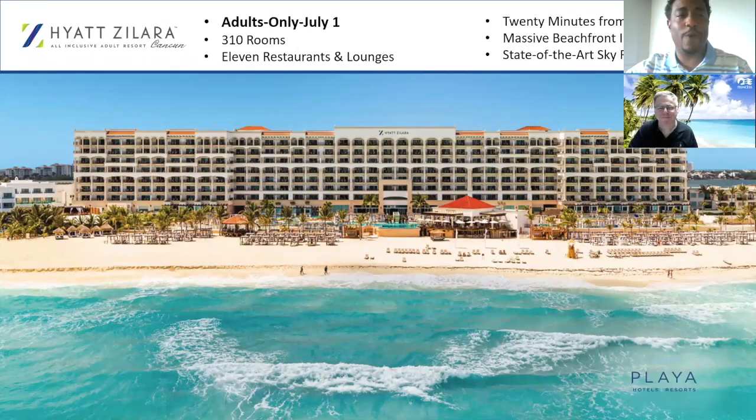Next, we're going to jump over into Cancun. In Cancun, the two properties do not sit side by side. So let's start with the Hyatt Zilara Cancun. This property reopened back on July 1st, so we've been open for a couple weeks. This is probably one of our most popular resorts. Again, this is adults only, so guests 18 and older. This property is located directly in the heart of the Cancun Strip. There are a total of 310 rooms at this resort.